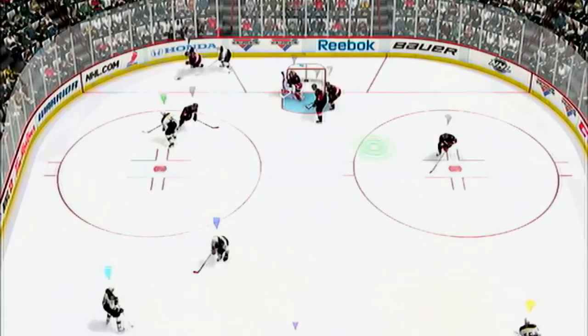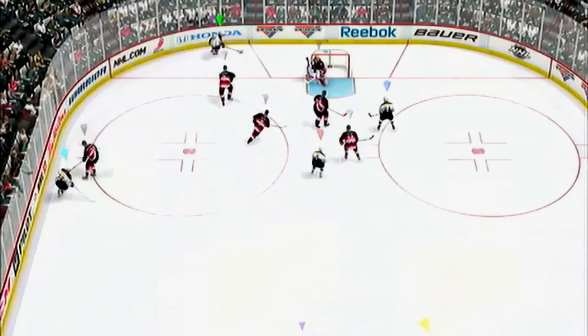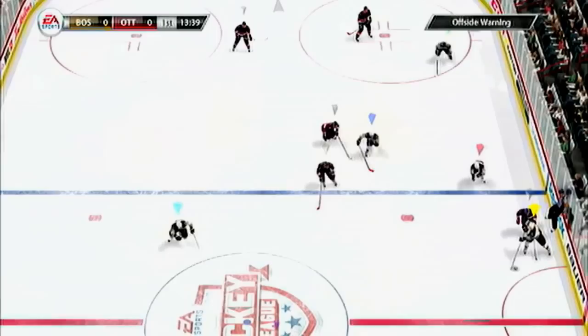He's got pressure. Pokes it away. The puck almost came out of the zone. He gets a stick on it. Chugs with that one in behind the net. We've watched these two all night just hack and slash and bang.